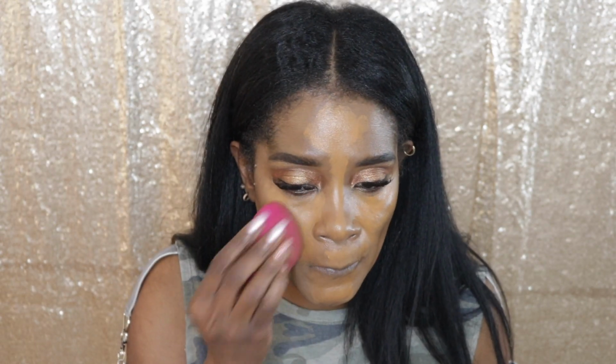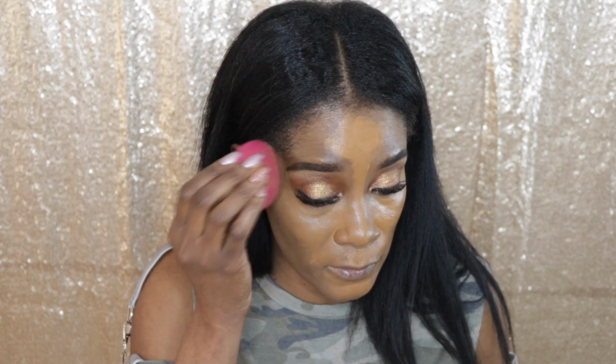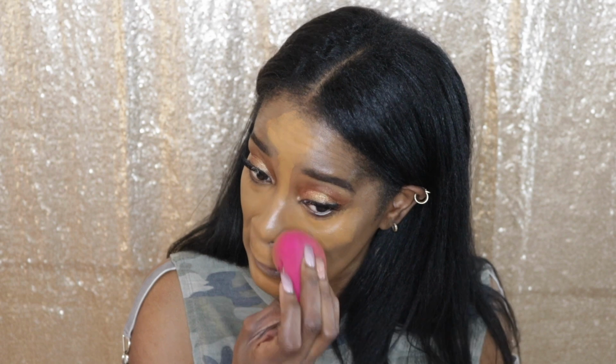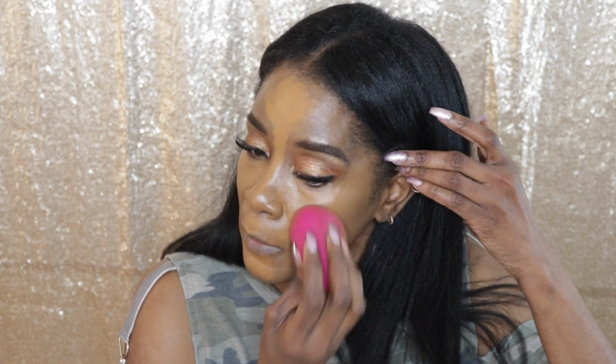So I'm going to use my Hourglass Concealer in the shade Umber. I wish they had launched a concealer, but I think eventually they will. I mean, it's a brand new brand, so they probably have a lot more products lined up to come out.